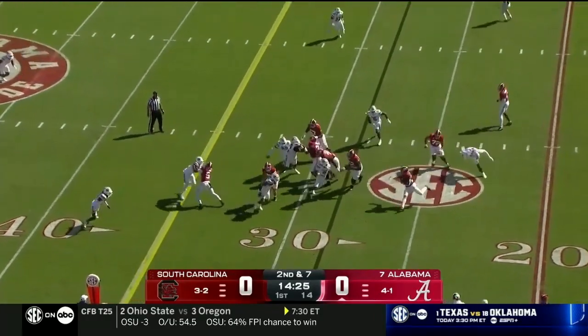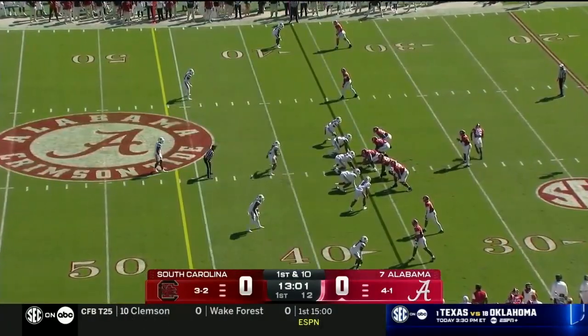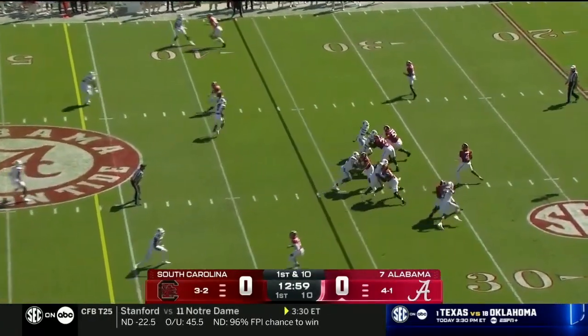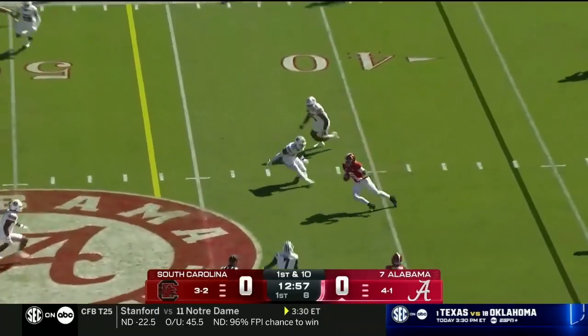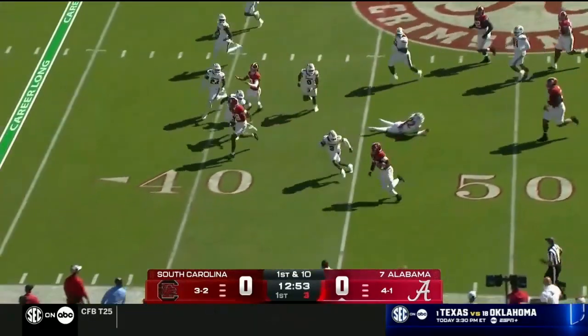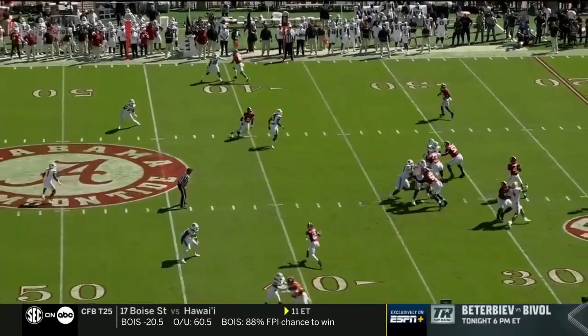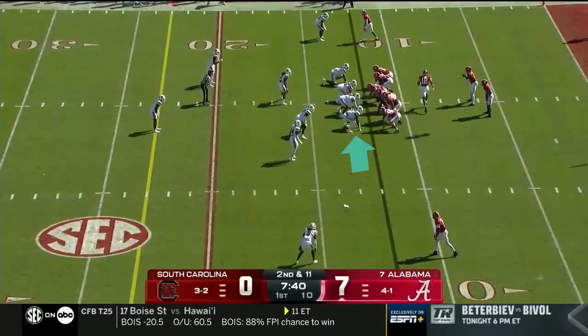2nd and 7 as Haynes will take it off left tackle. Gets a little hope. Milroe on 1st down. Gets it out quickly, and turning the corner is Bernard, and Jeremy Bernard breaks free. And Bernard's able to just hook up in that soft spot in the zone. It's a really nice catch.